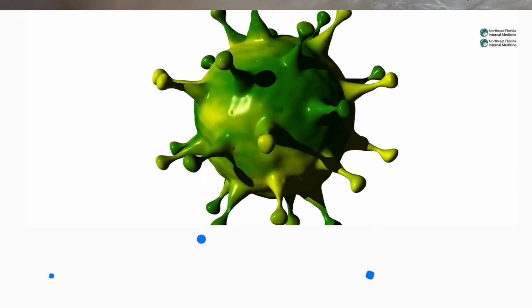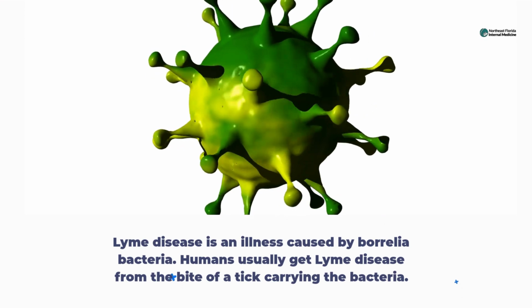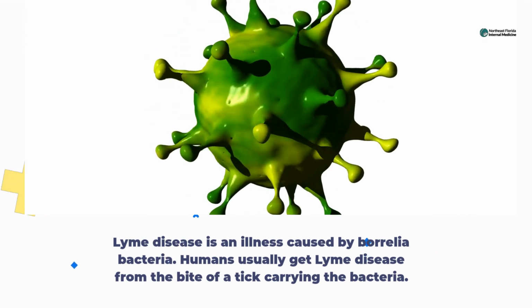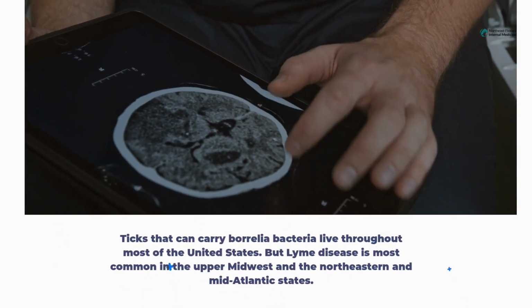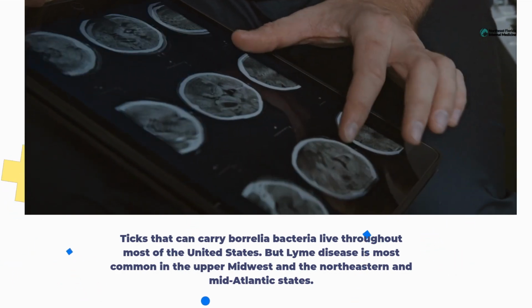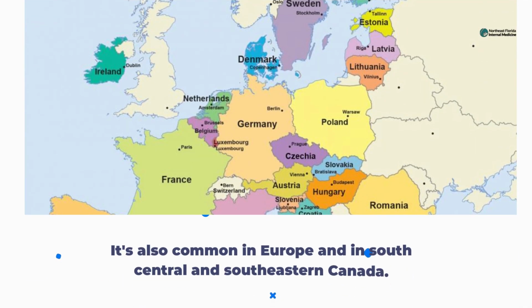Symptoms of Lyme disease. Lyme disease is an illness caused by borrelia bacteria. Humans usually get Lyme disease from the bite of a tick carrying the bacteria. Ticks that can carry borrelia bacteria live throughout most of the United States. But Lyme disease is most common in the upper Midwest and the northeastern and mid-Atlantic states. It's also common in Europe and in south-central and southeastern Canada.